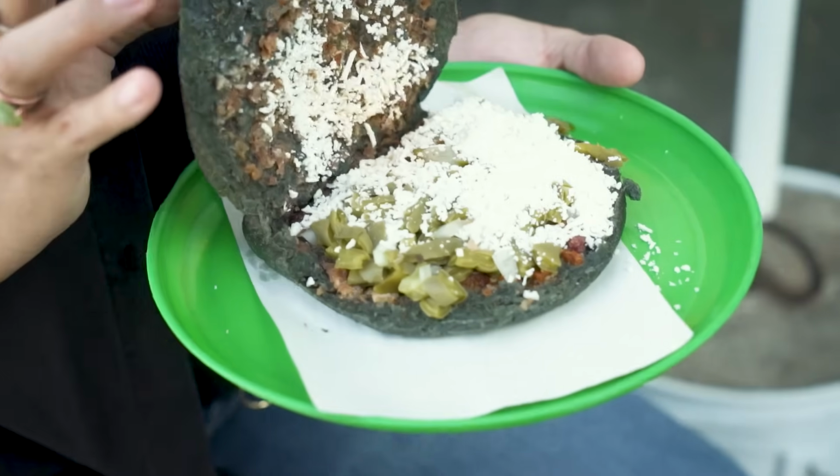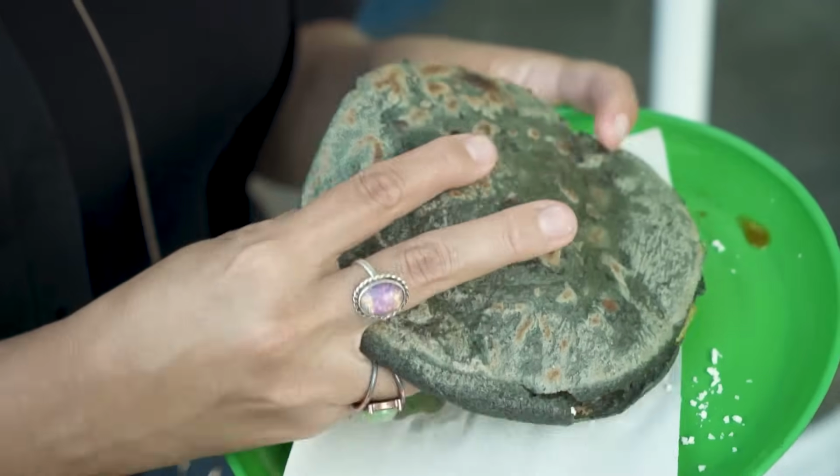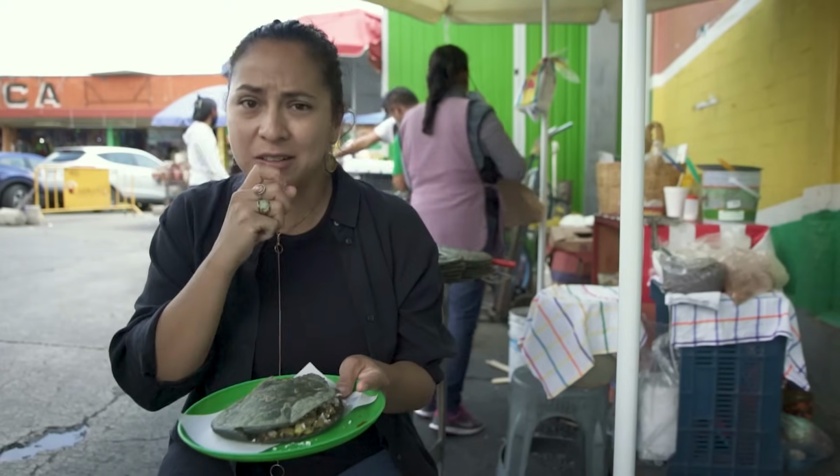This is a gordita. There's some pork crackling inside. It's kind of like a sandwich, kind of like a torta. Very similar color, very similar everything, but the flavor is completely different. I mean, we're cooking with everything, right?